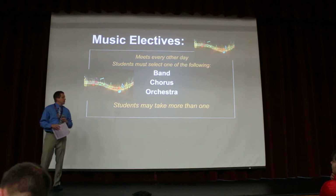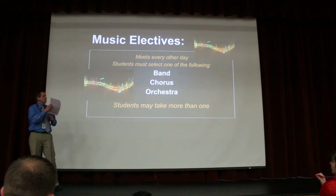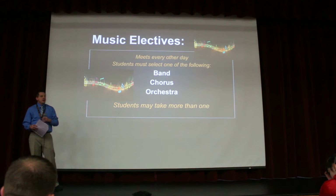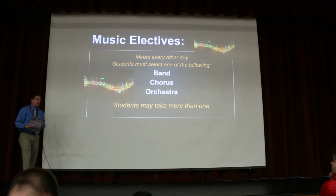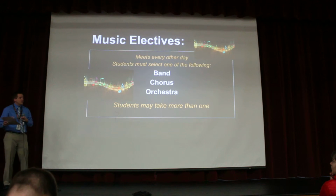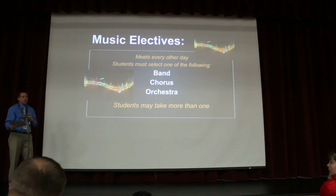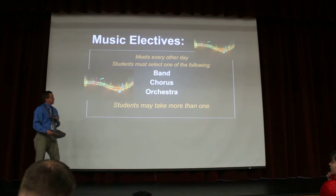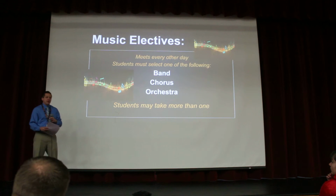And then Mr. Weber is going to talk about here in a little bit. There's a lot of options as far as extracurricular things you can do with each of these different music classes. So if your student is very involved in music, they can take any of those. And the big thing with that is they can take more than one. They can take all three if they want to. We have students that are taking all three of those music classes as their electives. That fills up all their spots, but if they want to be involved in music, they definitely have that opportunity.